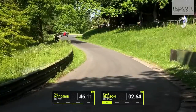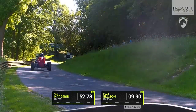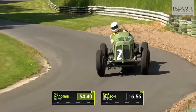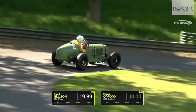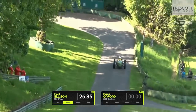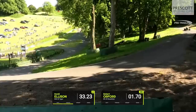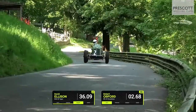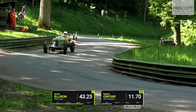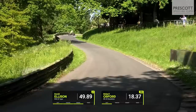51.18. Tom Hardman, there he is on the screen, going round semicircle. Won't match R4D's time, but records a respectable 54.40. Here's David Ellison in the brand new ERA, built by David and his partner. Absolutely. It's got an original engine, an engine that came out of R4D, put a rod through the side of Goodwood, been beautifully repaired. The tail of the bodywork is original, but the great majority of the parts have been built, made specially for this recreation of a B-type ERA.